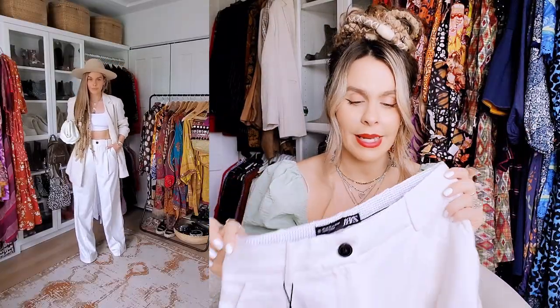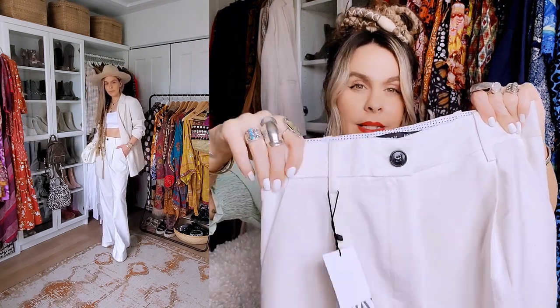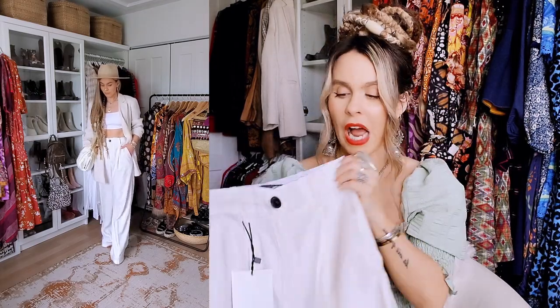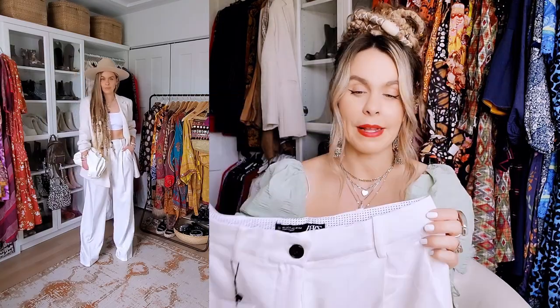They're high-waisted. The only thing I'm gonna change up, I'm not too crazy about the black button here. I think I'm gonna put in an ivory button because it's, I don't know, an eyesore for me. But aside from that, the fit is beautiful and the fact that they're high-waisted is, oh, perfect.